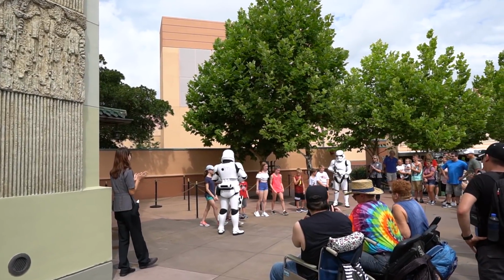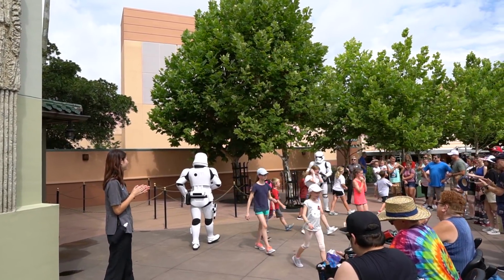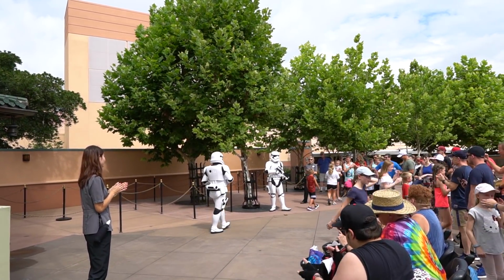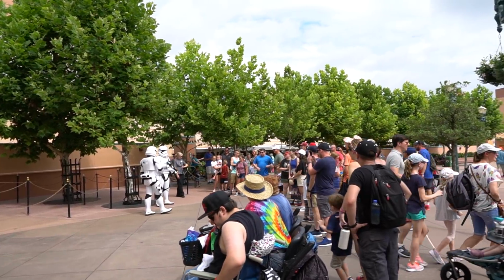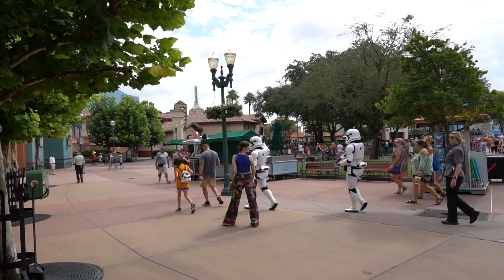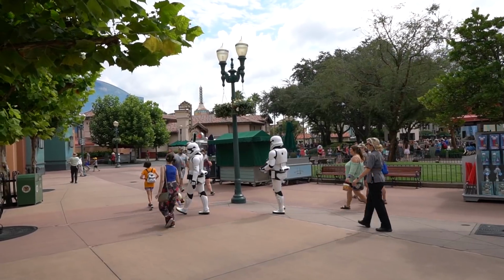Oh man, the stormtroopers have really stooped to a new low. They arrested a bunch of kids. Oh, looks like they're all okay. They just released them. Okay, good. I feel better now. Uh-oh, they've got somebody else.